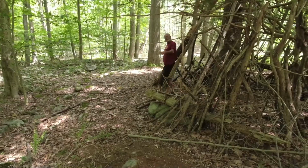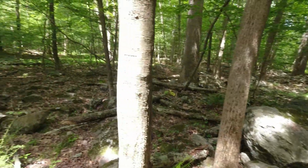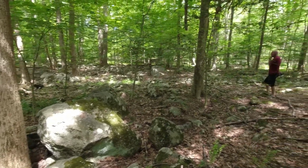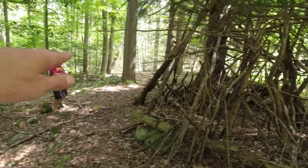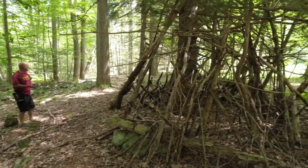So yeah, something could have been at one time where that pipe is there. There could have been something over here too, but this area back here is full of rocks, but it almost looks like even over in that area there, it looks like that something could have been there at one time.